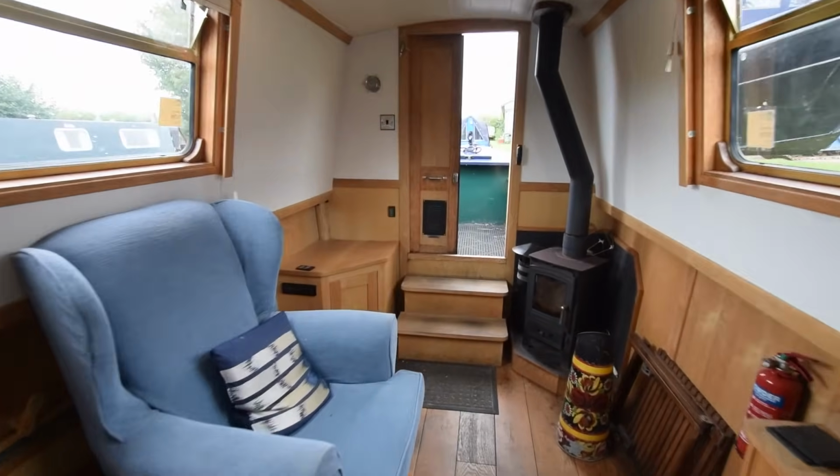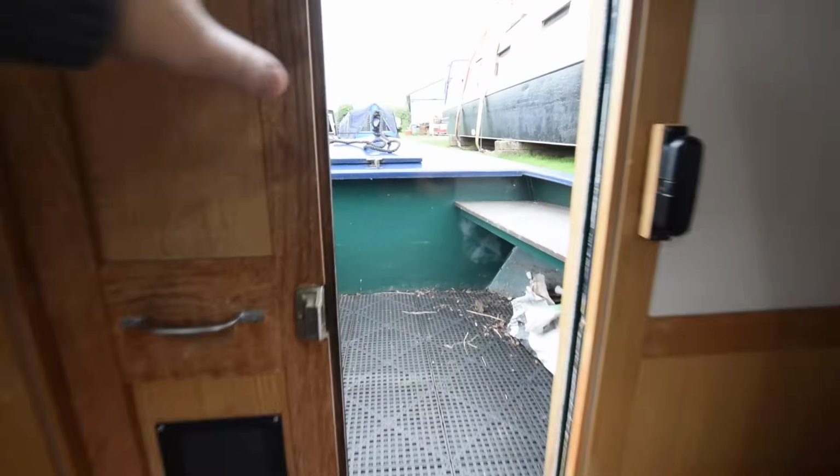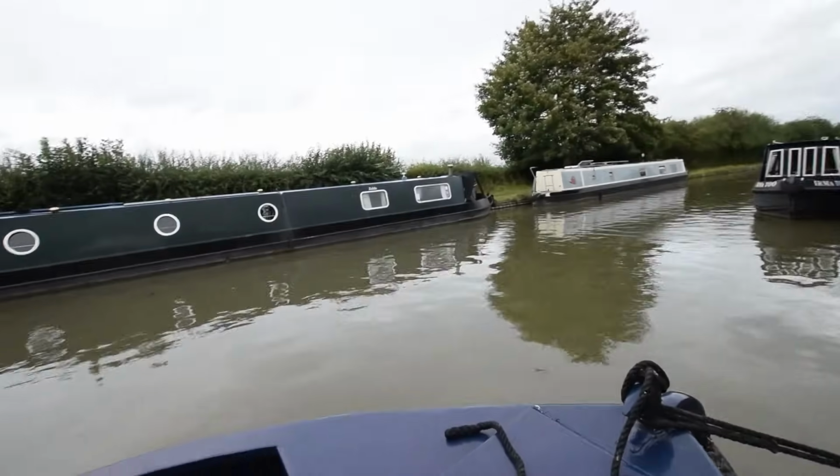Really lovely boat, this. Makes somebody a very, very cosy home. Got a few leaves on, but that's the time of the year, isn't it?